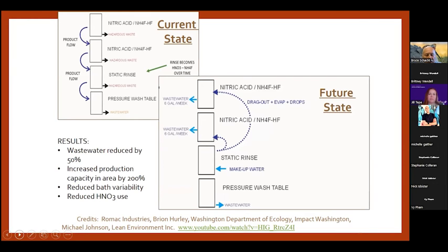By adding the makeup water intermittently, rather than a whole tank cleanout every 6 weeks, they were able to reduce their drag out and reduce their evaporation. The end story here is they reduced their wastewater by 50%, increased production, reduced bath variability, and reduced their acid use. So the diagrams are really helpful for figuring out how to solve some of these challenges in the workplace. Next slide.